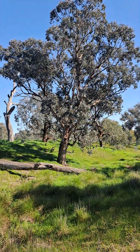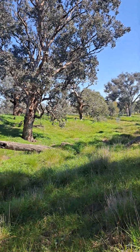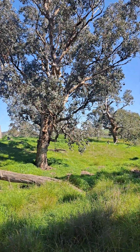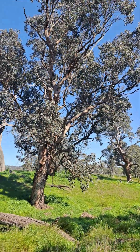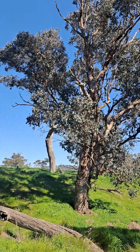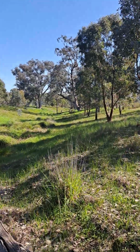I've been down here spotlighting of a night time, not with a gun or anything, but just having a look around. We do get gliders along here, and I have spotted some ringtail possums as well, which is pretty cool. Those hollows in that tree, ideal habitat. There's some white-winged choughs up the end there.